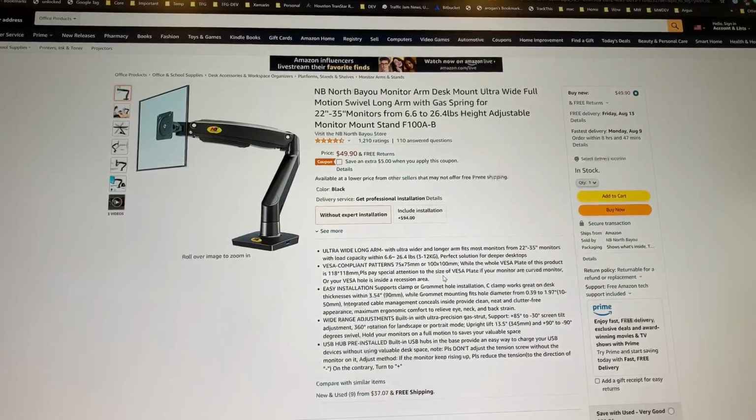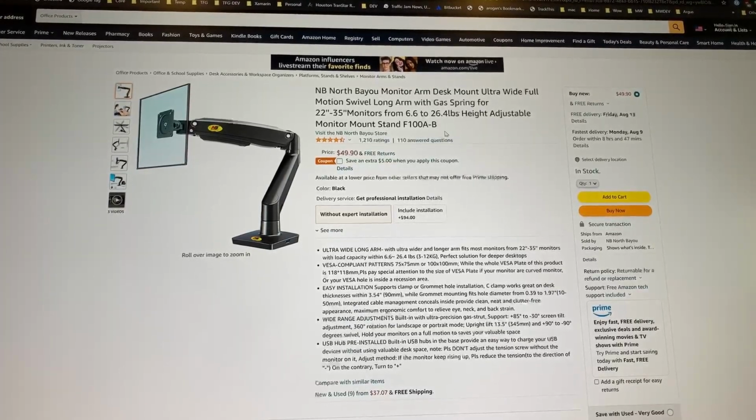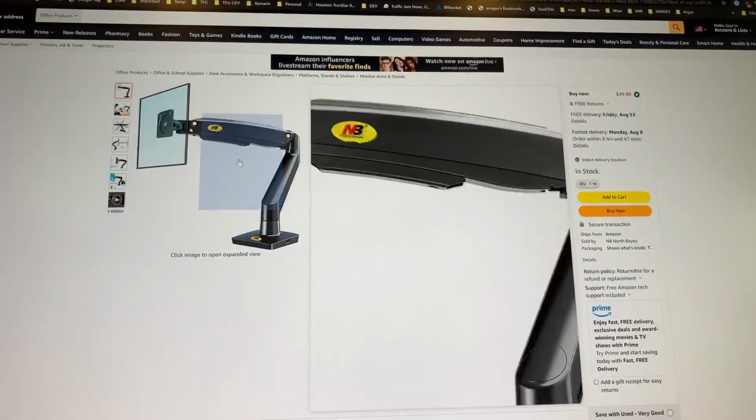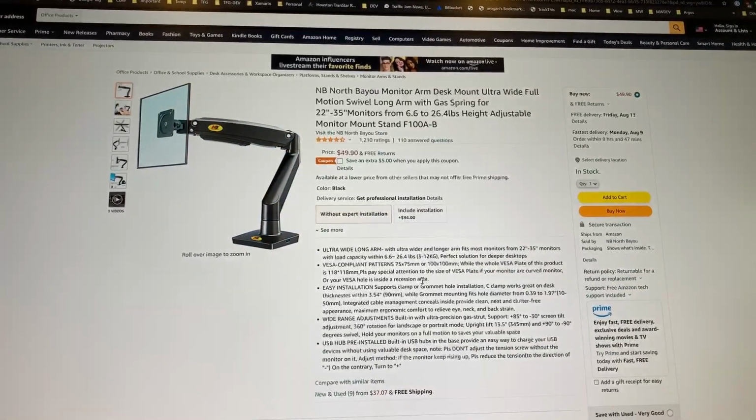Anyways, you might need to do some more research in this area, but the main thing to look for is that 18 pounds or more. I like the gas spring, so it's easier to reposition the monitor. But other than that, just do a little bit of research, and I'm sure you'll find something to your liking.